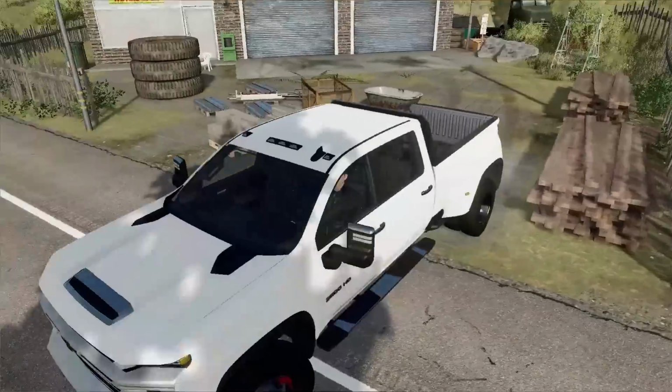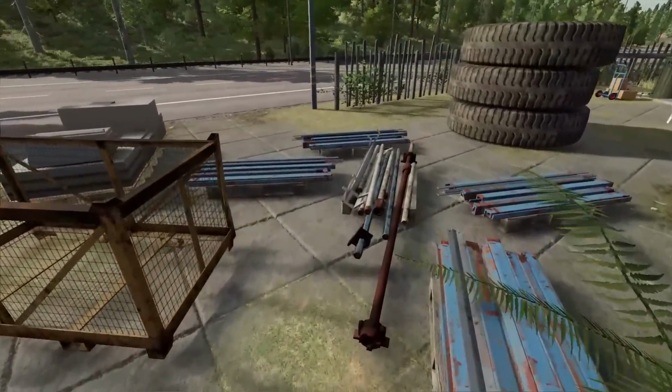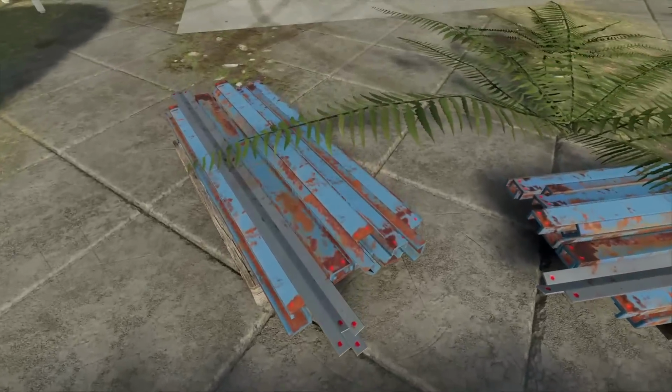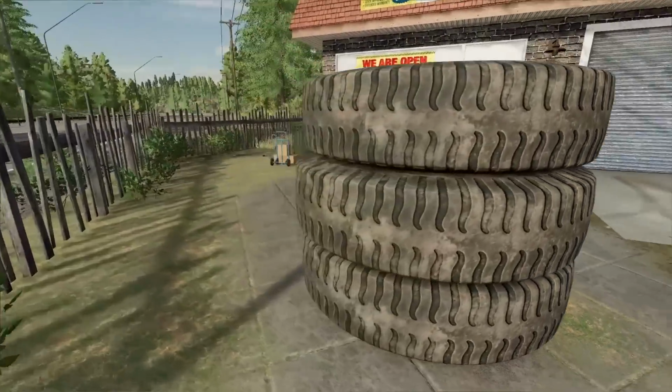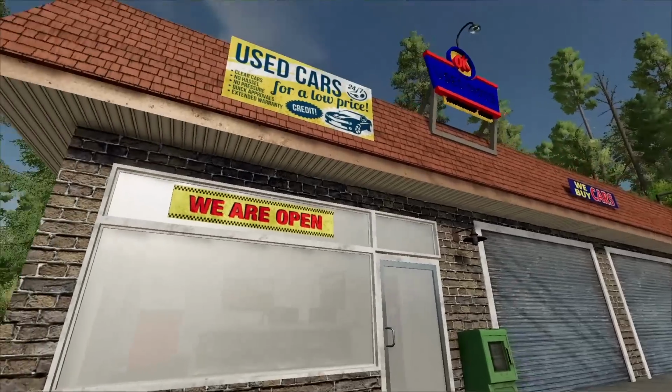There's a bathtub right there. Okay, this is a crazy property. We've not even got in here and we've already found a bathtub, some spare parts. I don't even know what these are. These look like some parts for the bottom of a car. We got some steel sticks. I don't know. And then there's some plants floating around, some giant tractor tires, and they say they're open. Well, I beg to differ.